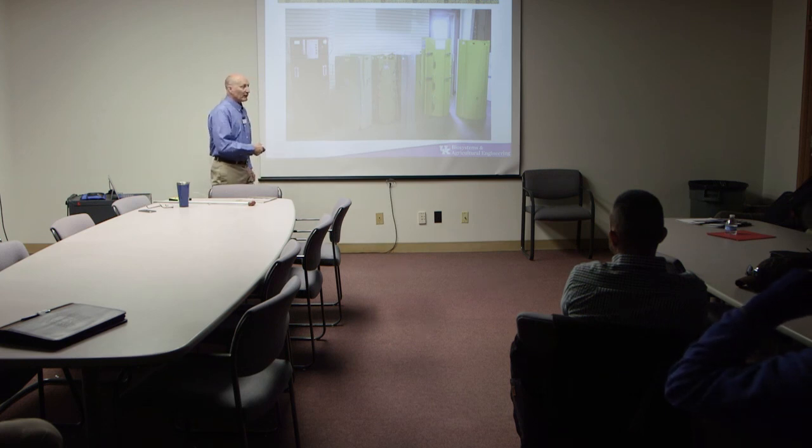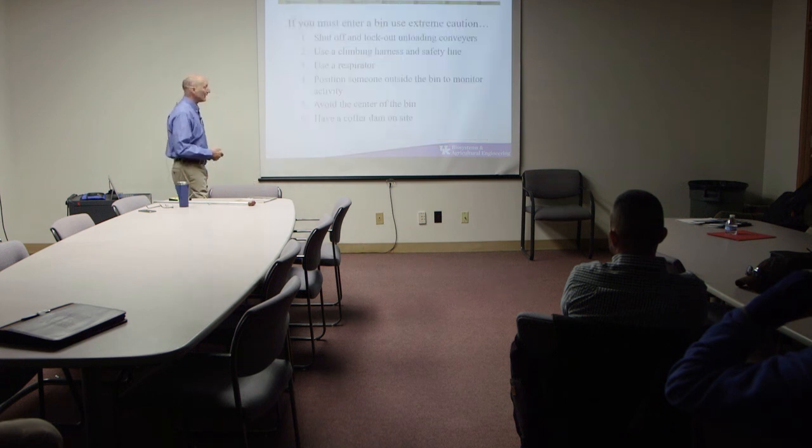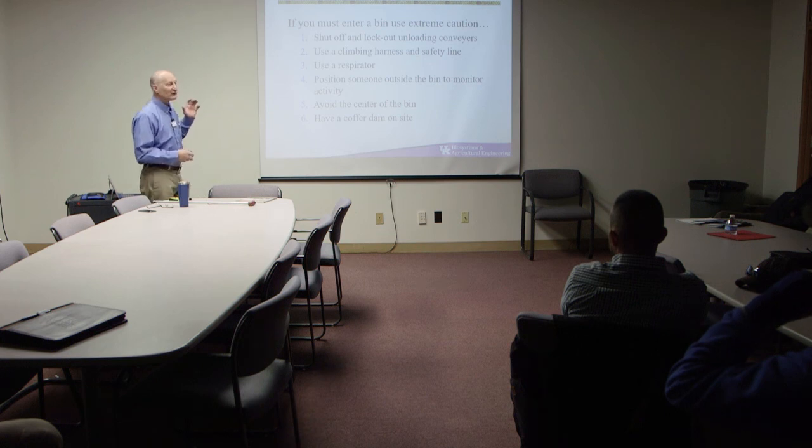There are some plans for a plywood and rope system that you can build on the farm. That's another option. But I just want to point that out, as I think if you have a lot of grain on hand, it's probably a good idea to have a coffer dam somewhere in the shed where you can have access to it if you need it.